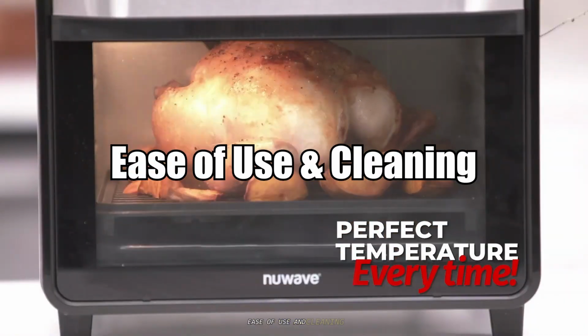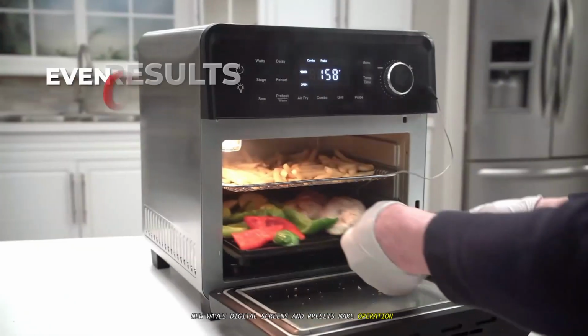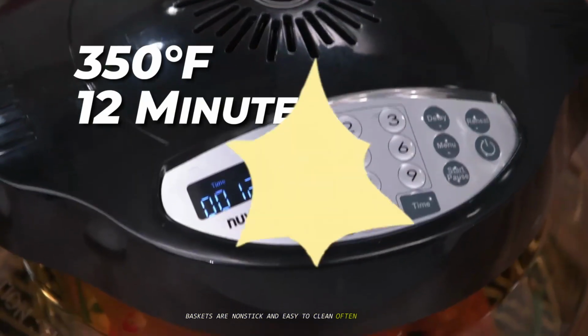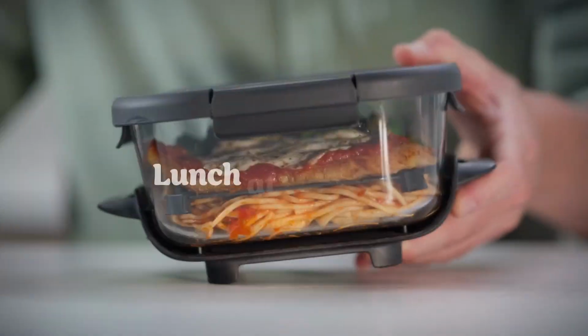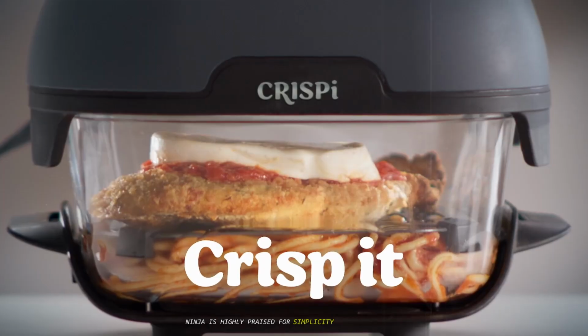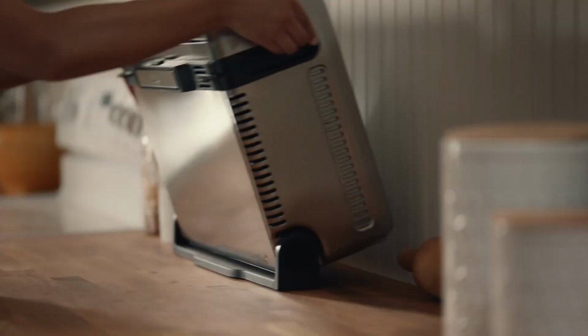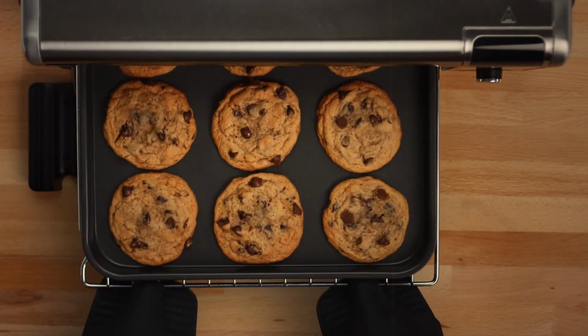Ease of use and cleaning. Nuwave's digital screens and presets make operation straightforward. Baskets are non-stick and easy to clean, often dishwasher safe. Ninja is highly praised for simplicity and easy cleanup. Baskets and racks are dishwasher safe, and the design is user-friendly for both beginners and experienced cooks.